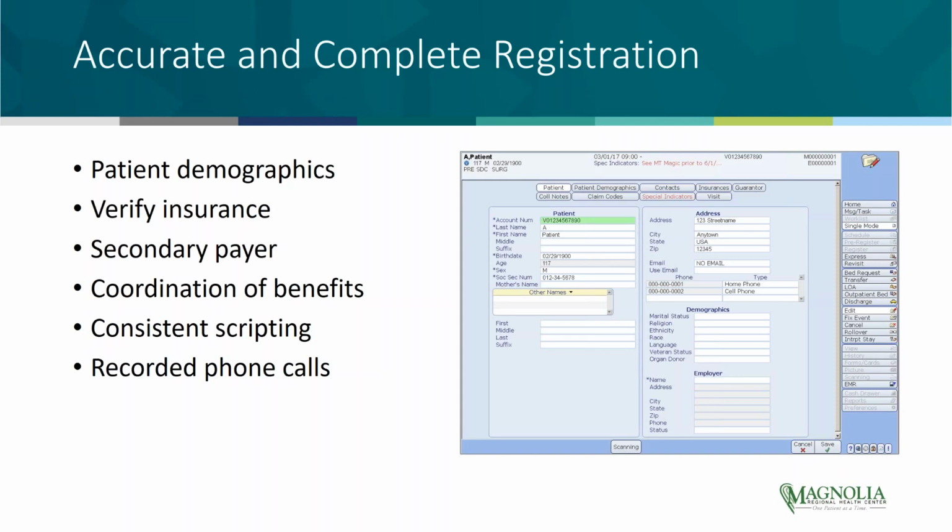AccuReg records every conversation between the patient and the concierge team, and we're able to request or listen to any conversation between the patient and the concierge team at any time. And this helps reassure us that appropriate scripting is being used at all times.